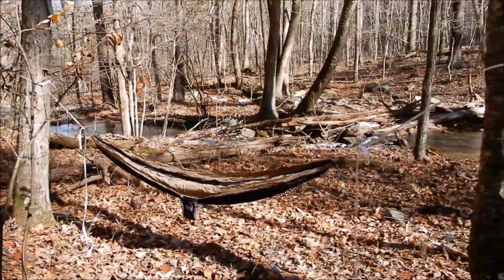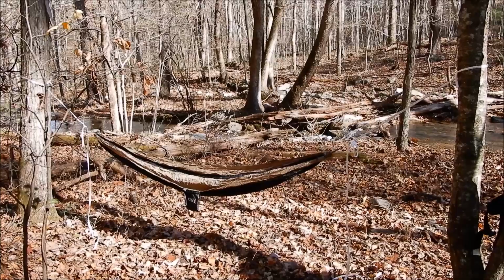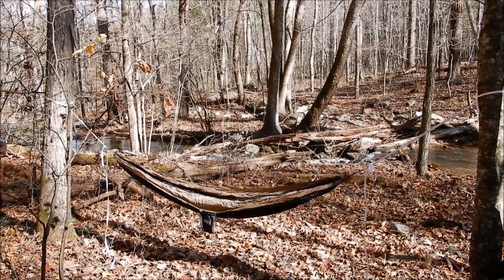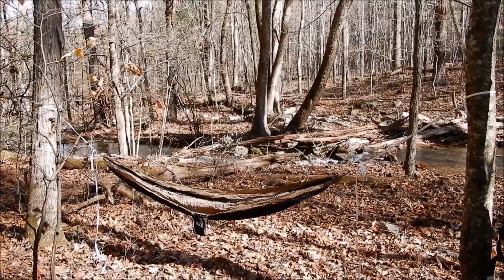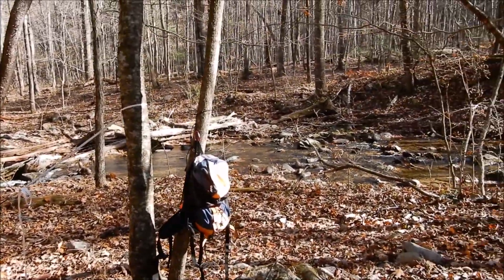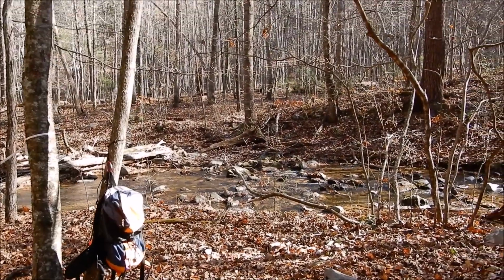Real nice. This is a real nice area of the park. It's kind of remote. This is about 3 miles or so from Skyline Drive, I'd say, but pretty nice down through here. A little cold today.